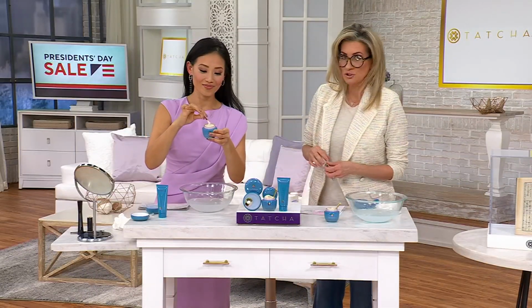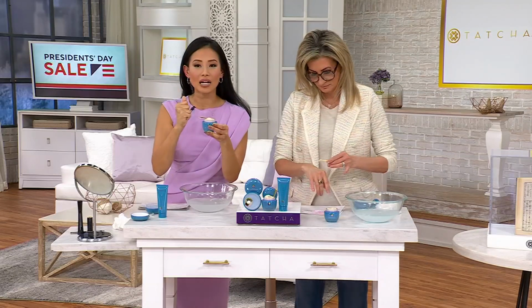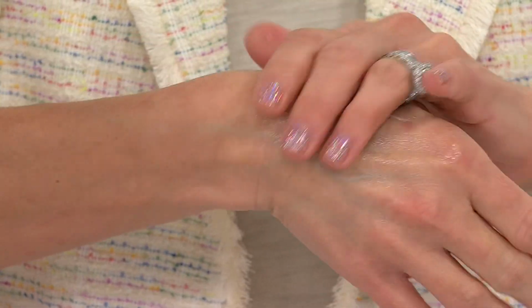And even the National Eczema Association endorses this whole brand. I'm so glad that they said that, because there's so many amazing things that I don't have enough time to talk about the ingredient deck in here with the superfoods, with the indigo, all that it can do. This, look at the texture. Look how silky creamy it is.